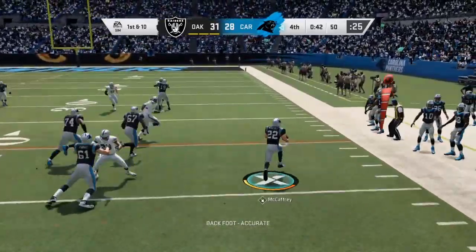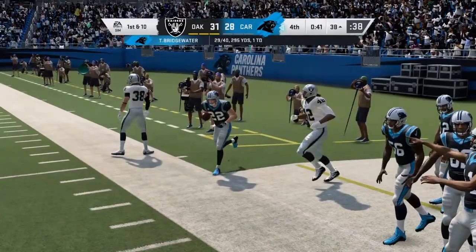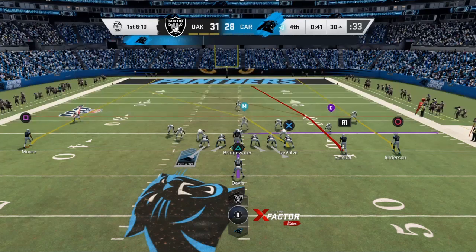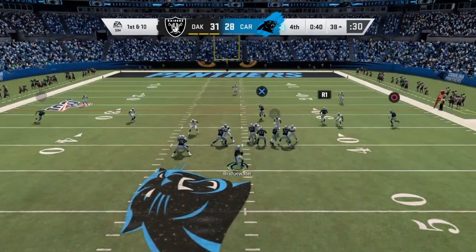He'll look to throw. They'll set up the screen to McCaffrey. Well, he's going to be out of bounds, but not before he takes it inside the 40. The Panthers have the first. It's a gain of 12. So here's a 1st and 10 at the 38.